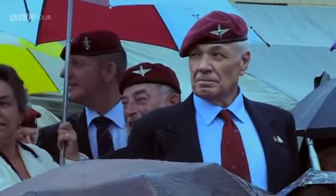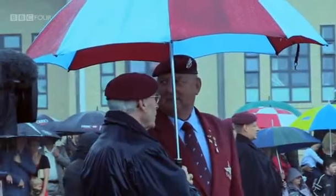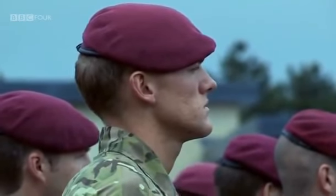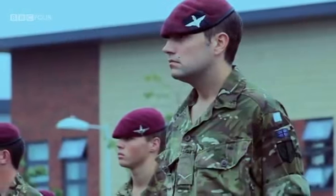The regiment's veterans are also present at the parade. We come here to support the lads from the regiment because we've all been through what they've been through before. You're never an ex-para. You're always a para. And when I joined the paras, it changed my life. It made me realise that I was somebody. I'd become a member of the elite, and I owe a tremendous debt of gratitude to this beret and this cap badge.